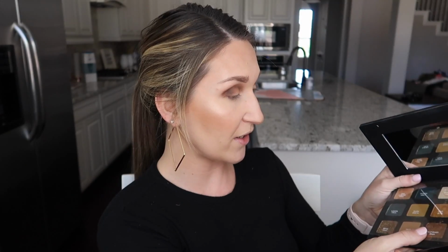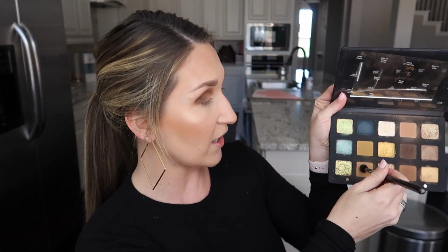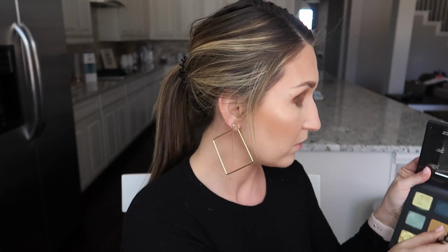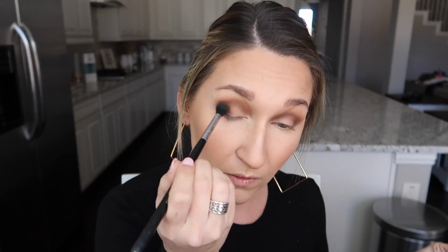So to blend it out, I'm gonna go in with Sandstone, which is this shade here. I went back to my Sigma E40, and I'm just gonna go over that and kind of just blend everything. Kind of gonna work a little bit out of order, but it's just because I want to get a lot of these similar shades done.